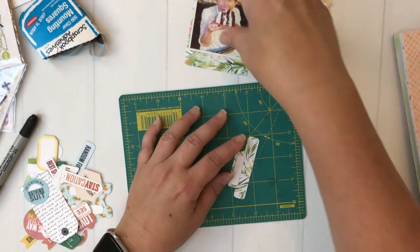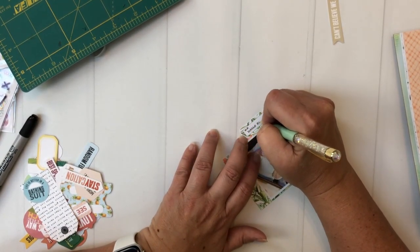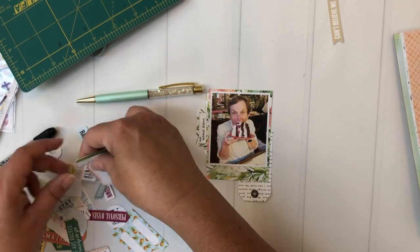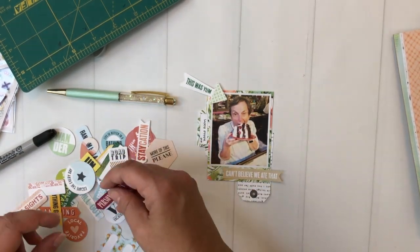And I've got, I think, 5 different packages of die cuts. I get die cuts from pretty much all the kits, the planner kit, the planner add-on kit, the pocket memory keeping kit, the traveler's notebook memory keeping kit. I have so many packages of die cuts. It's really nice to have good assortment, and no two are the same.